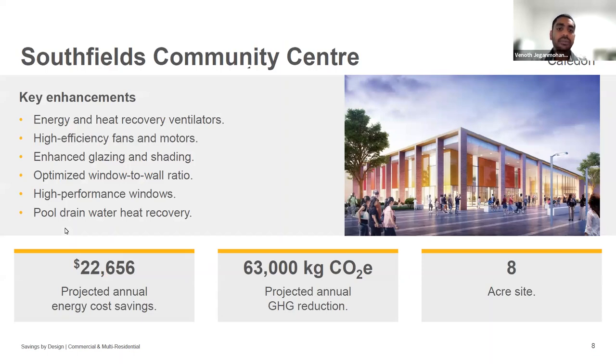This location provides both recreation and opportunities to meet the broader social needs of the residents. The center offers many amenities, including a two-tank swimming pool, community hub spaces, an EarlyON center, a public library, a fitness facility, and an OPP community police office. So as you can see, there's a lot of different uses in this building.